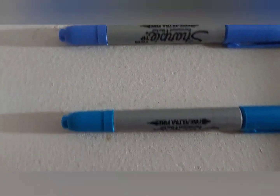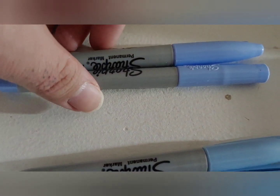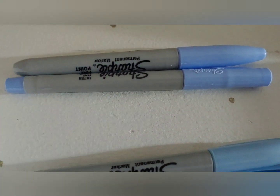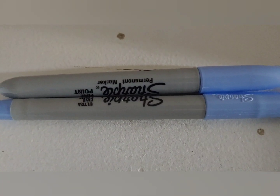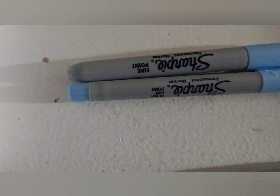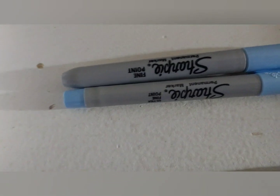using these Sharpie markers, and not these in particular. These are my lightest hue of blue and will be used for this area and this area. These are my lightest hue of purple and were used for these clouds.